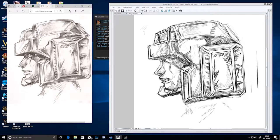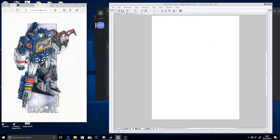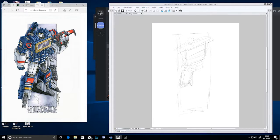But it's a pretty intense thing to just sit there and concentrate on trying to get this thing right and think about what it is that the original artist has done, like reflective lighting and the mood they're trying to set. I mean, this is just a side view headshot of Starscream. It's not the most complicated thing in the world.